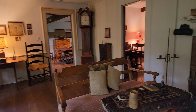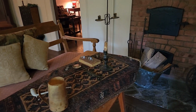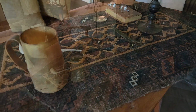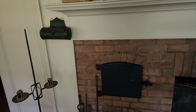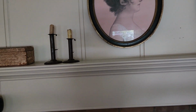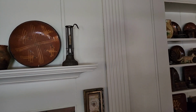Okay. Again, look how it's just set as if someone got up off the bench. There's a beautiful candle wick snipper right there. Is that beautiful? Candle box, tin candle box on the wall, and a lovely wallpaper, probably wallpaper covered box. Very early lighting piece here with the redware.